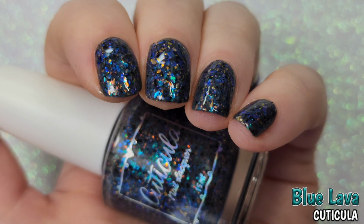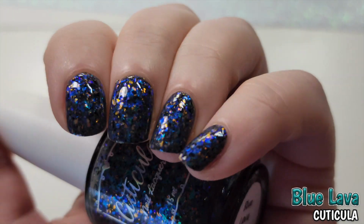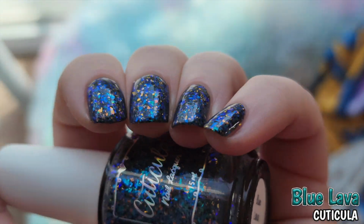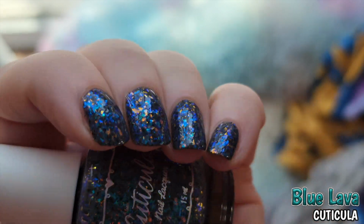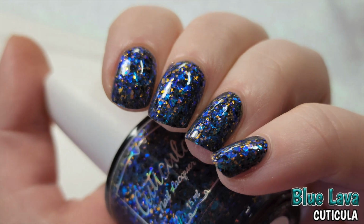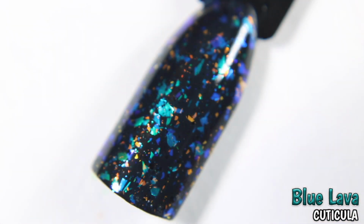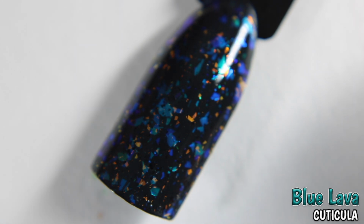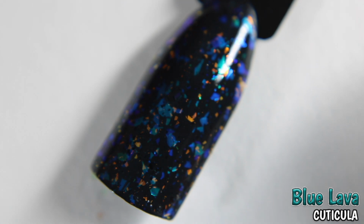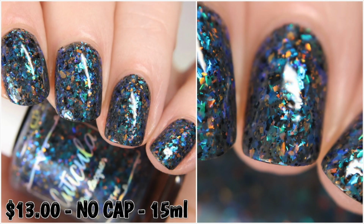In the lower lighting, the gray base becomes much darker and the bright blue of the flakes take over. Blue Lava is $13 with no cap.